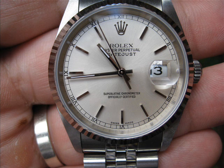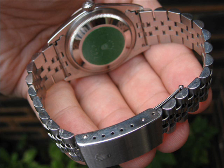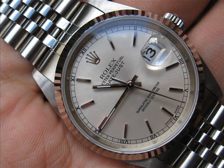I've owned a few. The only downside of the two-tone version is that the Jubilee bracelet has the middle section in gold, so you can get some bracelet stretch which you wouldn't get on the all steel bracelet. Steel bracelets will slightly stretch, but steel is a lot harder metal than gold ever is.